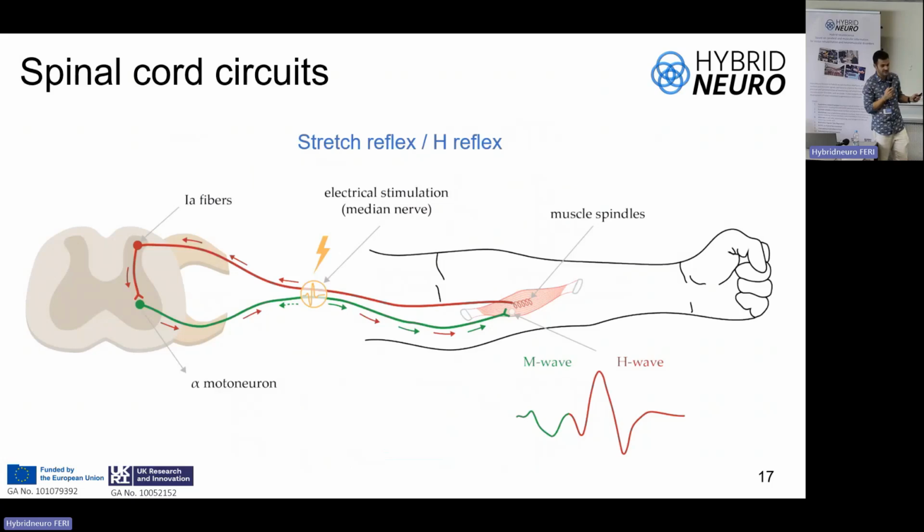The afferent fibers have a lower threshold, so you recruit them first, and you produce an action potential that propagates along the fibers, reaches the motor neuron, and then produces an action potential in the motor neuron. This is called the H wave. This is the wave that is produced when you stimulate the Ia afferent fibers, it goes to the spinal cord and back, and you have this action potential.